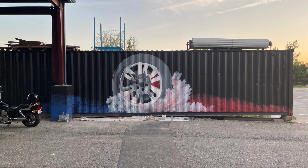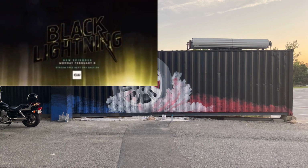And on the site is my amazing bike. As you can see, his name is Black Lightning. Yes, it's a he.